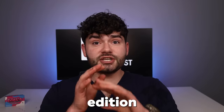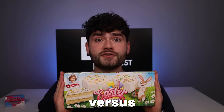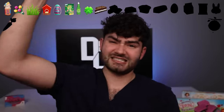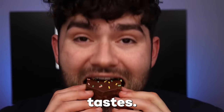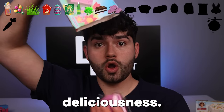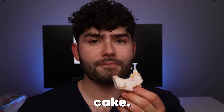With so many limited edition spring food items, let's see who makes the best tiny cake. Hostess versus Little Debbie. Up first for Little Debbie's vanilla basket cake, blooming spring brownies, and chocolate basket cake. It's got a nice touch of pastel sprinkles and a honeycomb shape. But let's see how it tastes. Spongy deliciousness. These brownies have a super cute message, but let's see how they taste. Delicious fudge. Vanilla. Smells like a spongy cake.